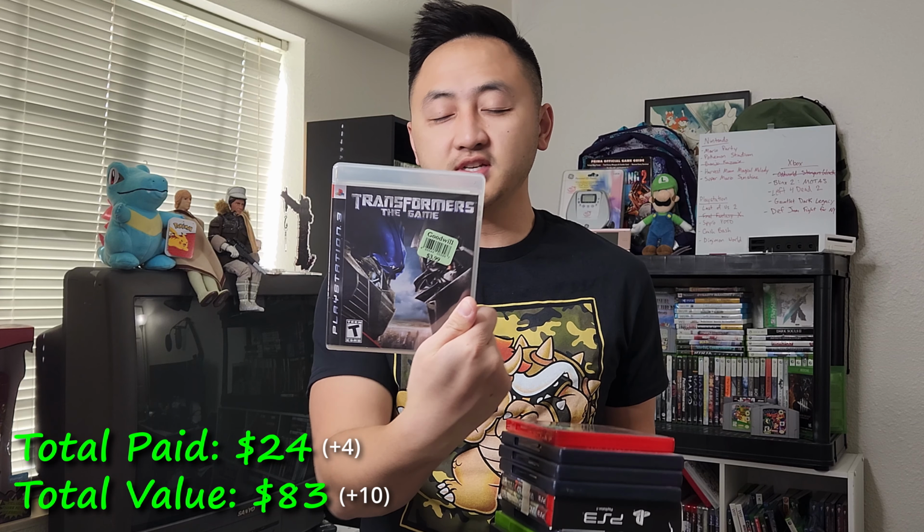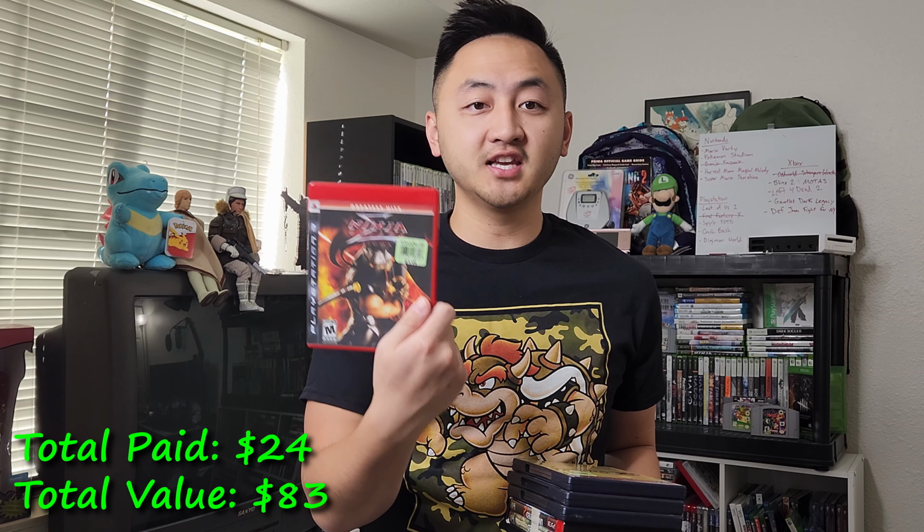Transformers the game. I know some Transformers games do have some value. These PS3 games were in really good condition, so that's why I grabbed them. And $3.99, a little bit higher. We then got Ninja Gaiden Sigma. I don't really see this one too often, but do enjoy playing the Ninja Gaiden games.